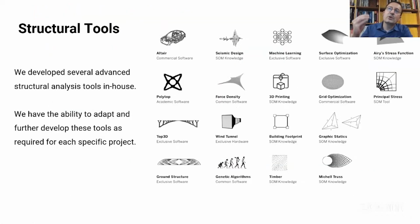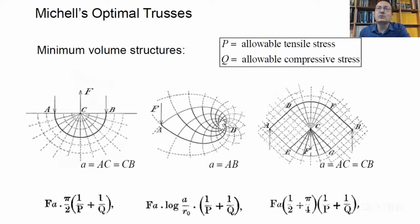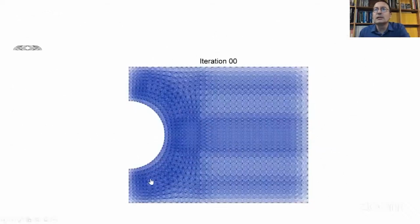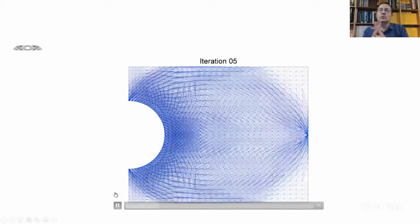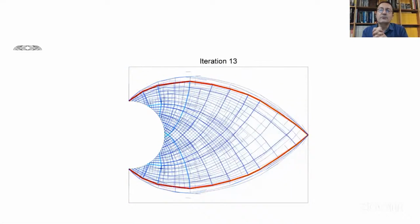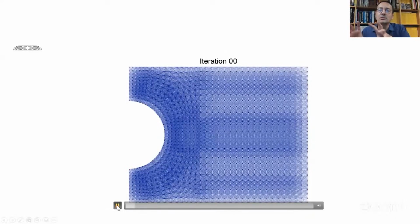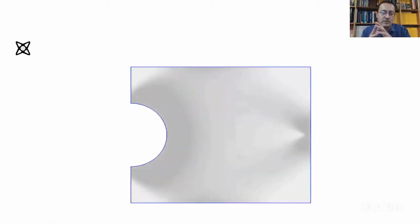And we also have a lot of tools to take this idea and make it usable. So how do we make this practical? Because if you use the basic principles, there's only very few actual solutions you can compute by hand. And so at SOM, we write a lot of our own code, taking these ideas and making them useful. So this is one tool where you have the design domain, you fill it with a very dense grid of elements, and then you slowly run iterations, taking away elements that are not contributing to the stiffness of the structure and keeping only the ones that do.